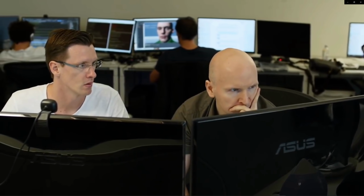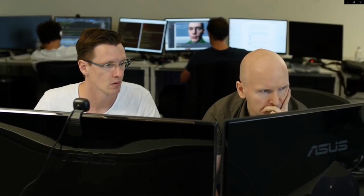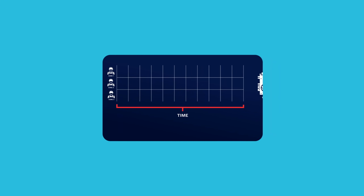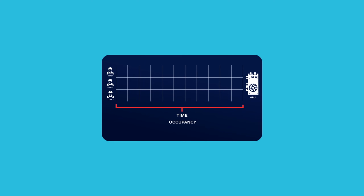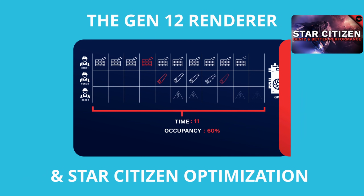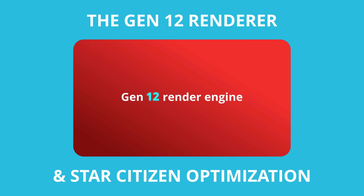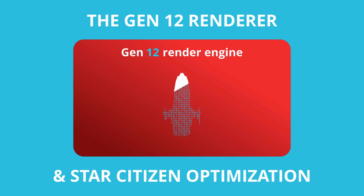In the rendering department, we saw good progress. I would love to tell you about it, but I don't understand, and my brain still hurts from the last Gen 12 renderer talk. If you missed that one last week, it uses some fancy animations to help inform you of how Star Citizen will see some optimizations through the new renderer being installed next year.